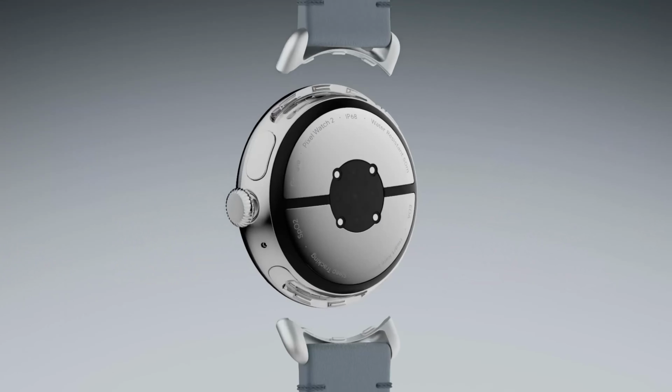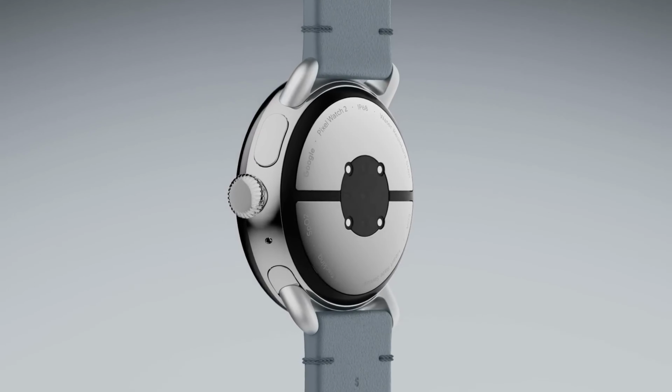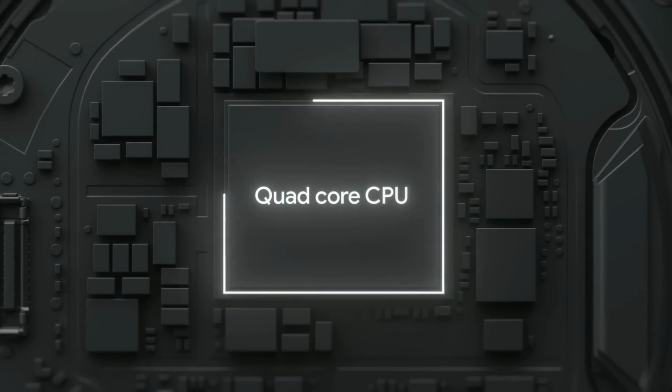They've kept the same watch attachments for the straps. So if you've still got the straps from last year and you want to upgrade to the new watch, then your straps will still fit on the watch. It's got a quad-core CPU, which means it's faster at processing and can handle your apps and stuff a lot quicker. Improved battery life, so it can now run up to 24 hours on a single charge.